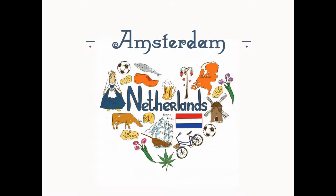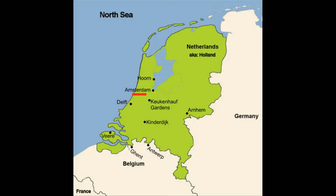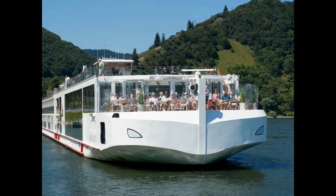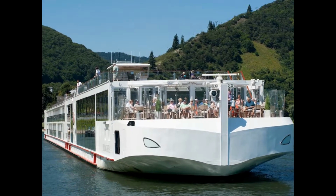Our trip began in Amsterdam, and the cities we visited were, of course, Amsterdam to begin with, then Hoorn, Arnhem, the Windmills at Kinderdijk, Antwerp, Belgium, Ghent, Belgium, Veere, Delft, and the beautiful Keukenhof Gardens. A Viking River cruise ship was our home for the cruise.